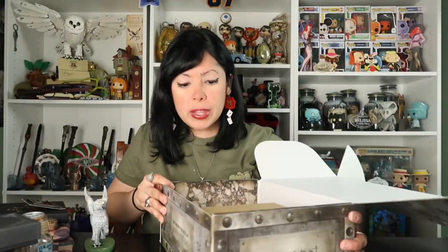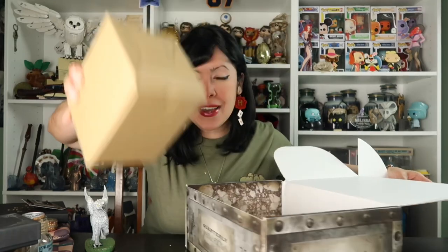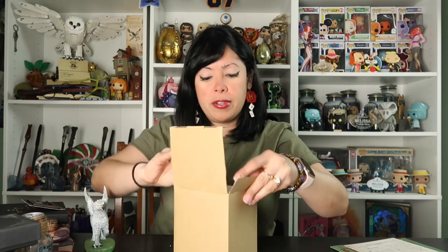And we still have a few more things in here, so let's go ahead and take this out. It looks like we have some paper items in here, and now we have an empty box, so I'm going to get rid of that so we have some more room. So let's continue with the item that is in the box. Okay, it's something that also has styrofoam, so I'm assuming it's gonna be another displayable piece, right?